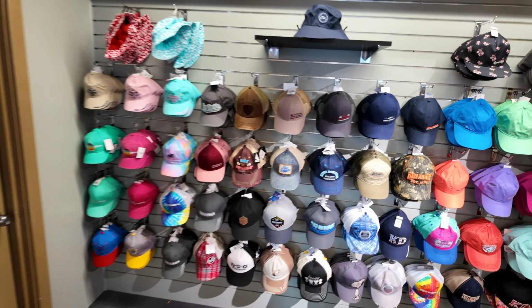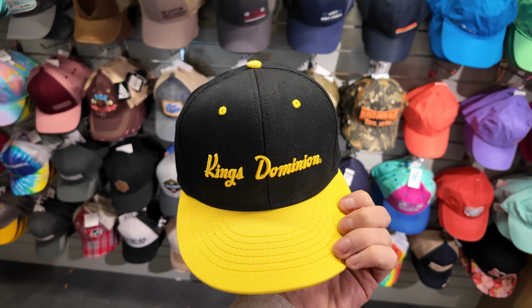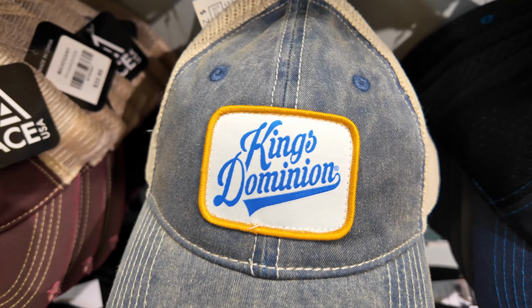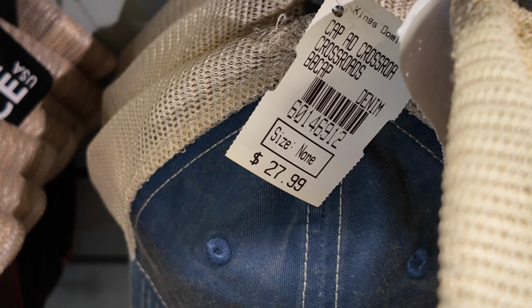I am in the market for a new hat. I've had this one for a couple of years. Ooh, I like this one. This little patch here. And this hat is $27.99.